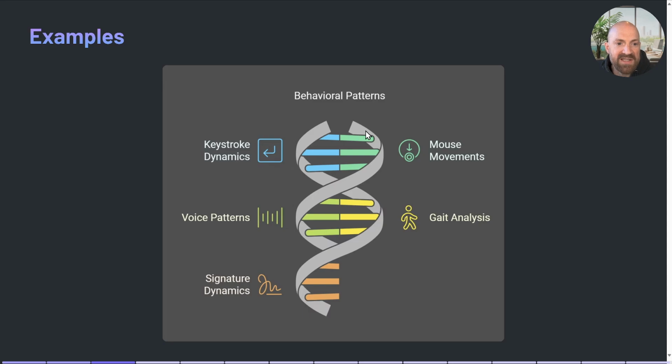So voice analysis looks at sound variations during speech, vocal patterns that are unique to individuals, and natural speech rhythms. And then there's also device-based input, which can include keystroke dynamics, mouse movement characteristics, touchscreen interaction patterns, and cursor velocity and acceleration.